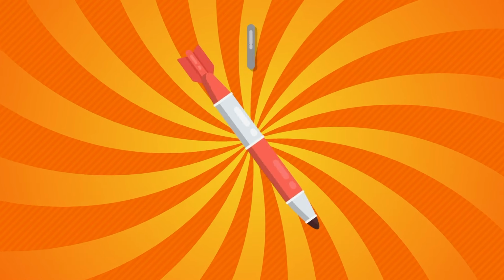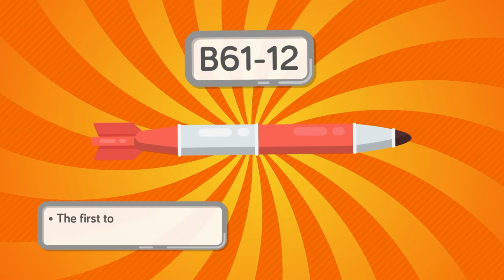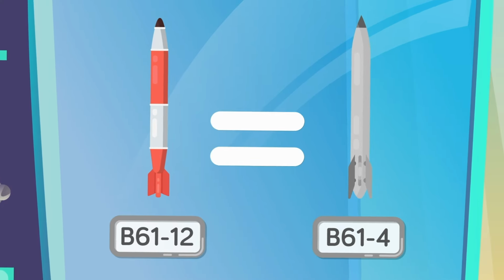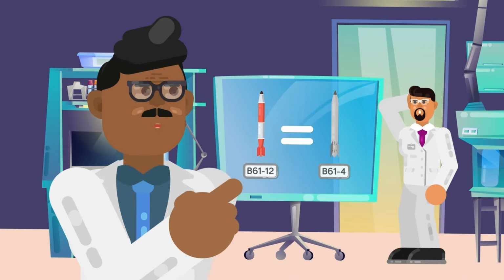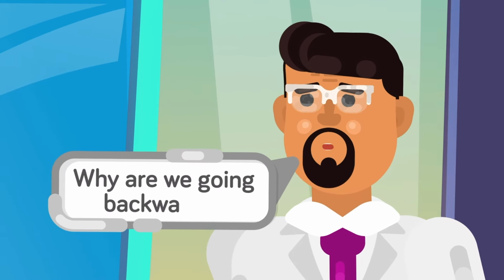Welcome to the age of the B-61-12, the latest edition of this powerful nuclear bomb and the first to have either tactical or strategic capability, with four yields going up to 5 kilotons, which surprisingly makes it the weakest model since Mod 4. It's converted from that model, the oldest one still in production. But this raises an interesting question. Why are we going backwards?